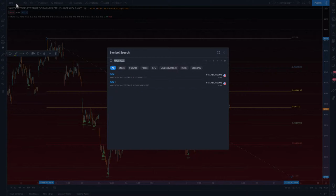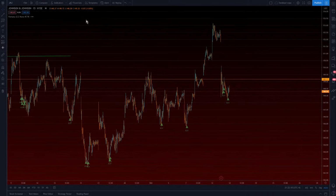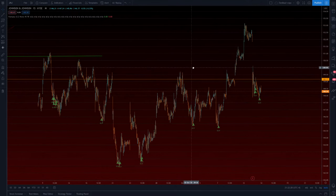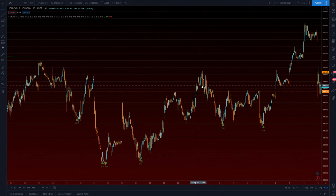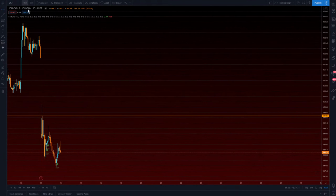So, first buy signal that came out today was for J&J. That was at 148.79. I don't understand these times. 10:40. So that would have been 11:40 on here, because in my time it's central, but I have them. Here we go. Let's go.